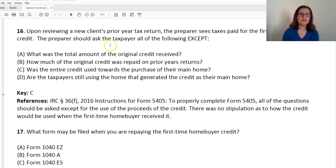Okay, number 16. Upon reviewing a new client's prior year tax return, so they brought in the prior year return that they did with H&R Block or some other place, the preparer sees taxes paid for the first-time homebuyer credit. The preparer should ask the taxpayer all of the following except: was the entire credit used towards the purchase of the main home?